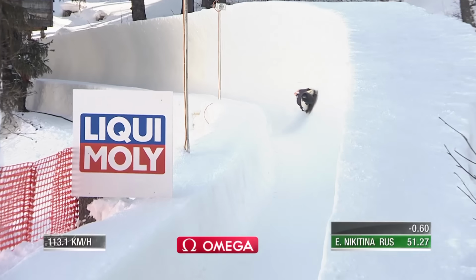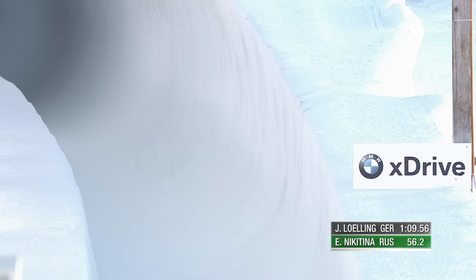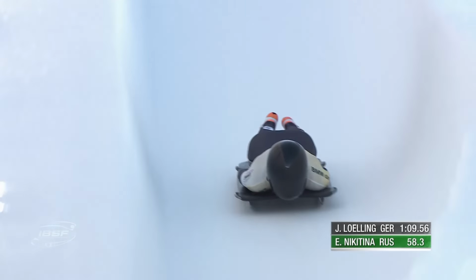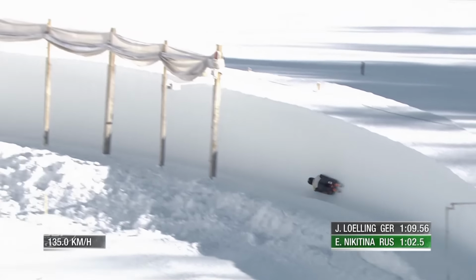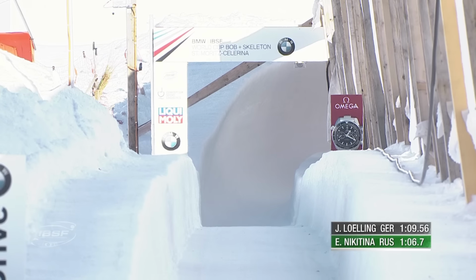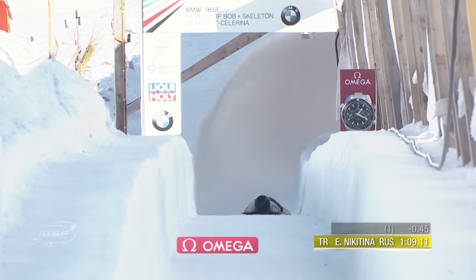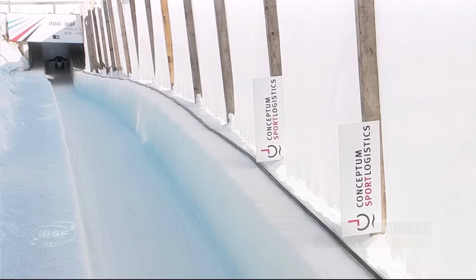Last year, seventh place was the only top 10 finish she's had in six years racing here. 6/10. See where it goes on the next split. Out of Gunter Sachs. Get the speed check. 135.0. Really good speed from the Russian. Comes out clipping the left wall a little bit, but she's going to be the leader. New track record by 45 hundredths of a second. Wow. Well, that was impressive.